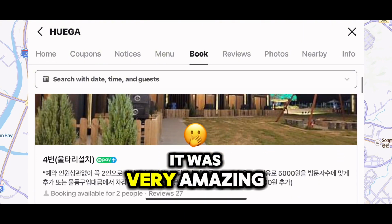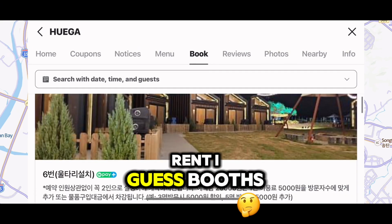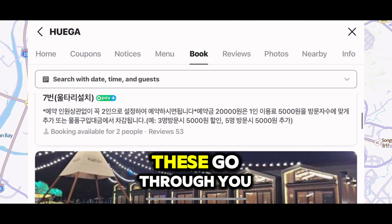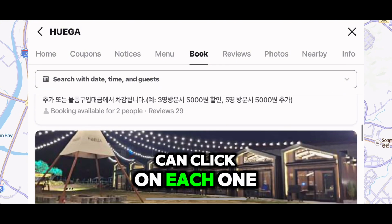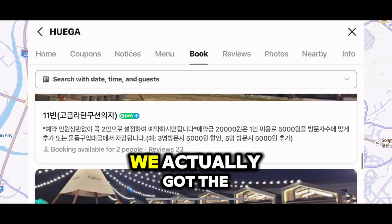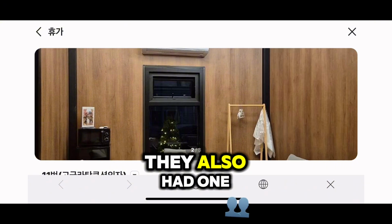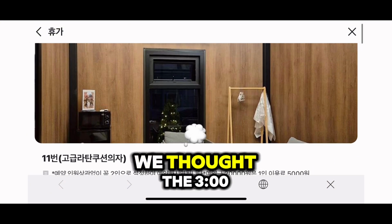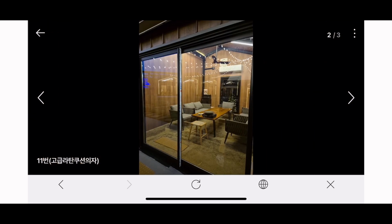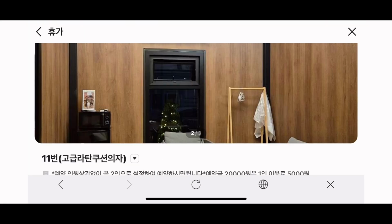It was very amazing. These are all the houses that you could rent. I guess booths, not really houses, but they're actually booths. You can rent all these. You can click on each one and it gives you more detailed information. We actually got the one for 3 o'clock and they also had one for 7 o'clock. We thought the 3 o'clock one would be better, so that's what we chose. The inside looks amazing. You'll see later on in the video.